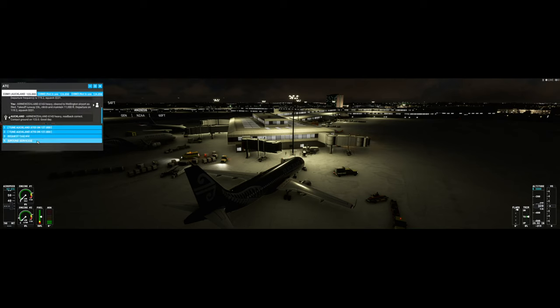So what we can do is get everything all prepared. We can just do ground services. Let's get the passengers on board.